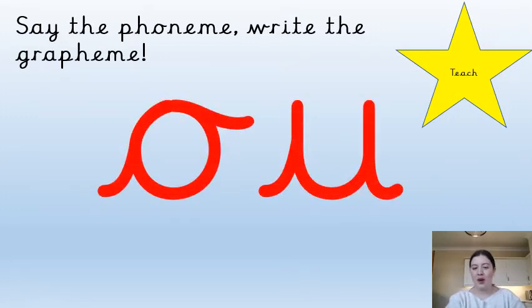Ow. An R and an O make ow. So say the phoneme, ow, and then write it down. So in your best handwriting, look at the screen. We've got the letter O and the letter U. An R and an O together make ow.